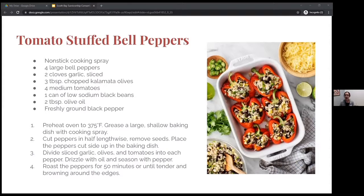And I love that you can customize this recipe. You can make it a little bit heartier if you wanted to add some light meat chicken or some ground turkey. You could increase the amount of beans. You could use quinoa instead of rice. You can really change this up depending on your preferences.